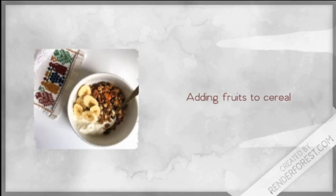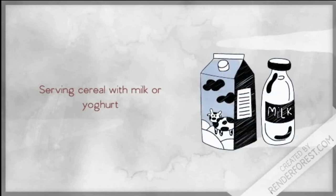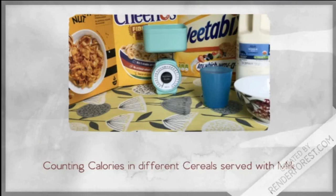Some people like to add some fruits to the cereal just to enhance the flavor, so you can just top it up with your favorite fruits. It will also increase the calories as well. And you can just use it with the cold or hot milk, or just top it up with a yogurt. It's entirely up to your choice. If you like cold milk, go for a cold milk.